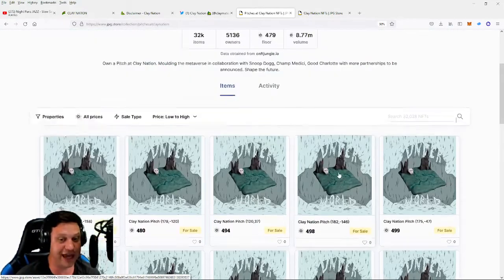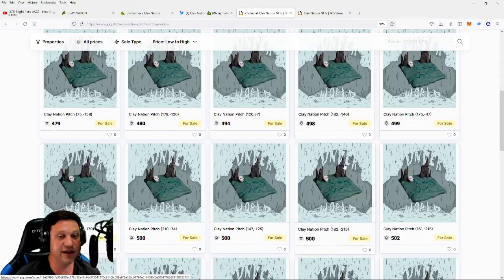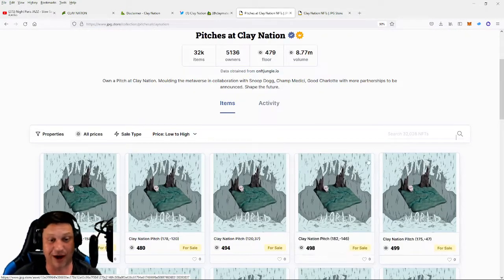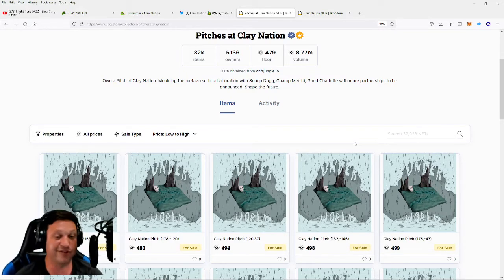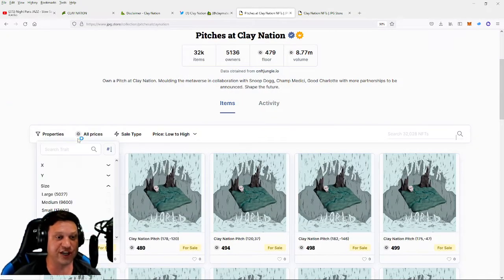Anybody who held an OG Clay or a good Charlotte Clay could mint these lands for, I think it was 108 at the time or something like that. It might have been 65. I don't remember. Too many mints, guys. Too many mints. But there were a lot of lands, 32,000 between the three worlds. You got 3 different worlds.